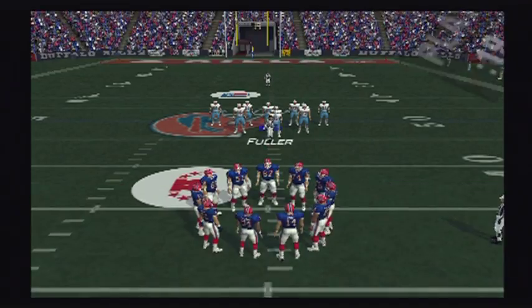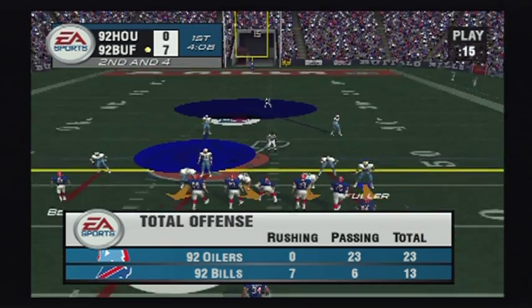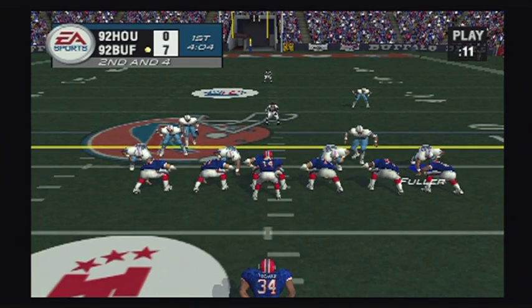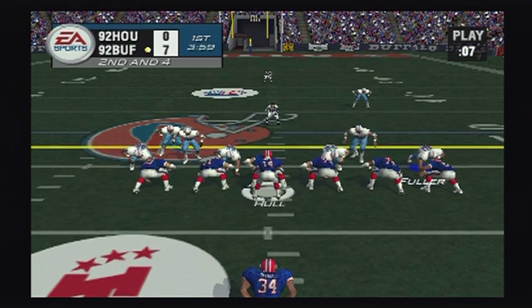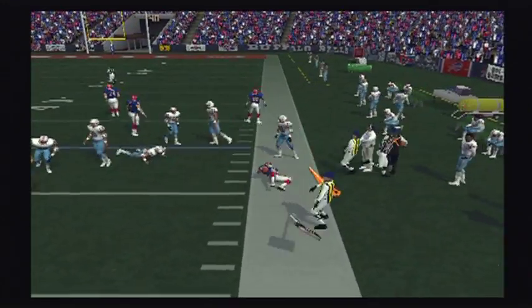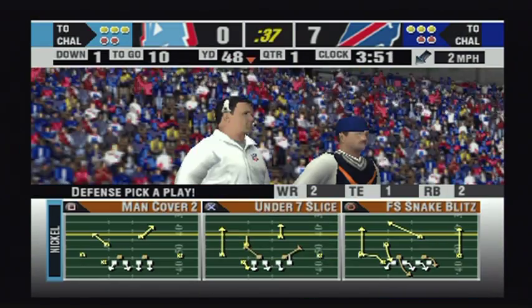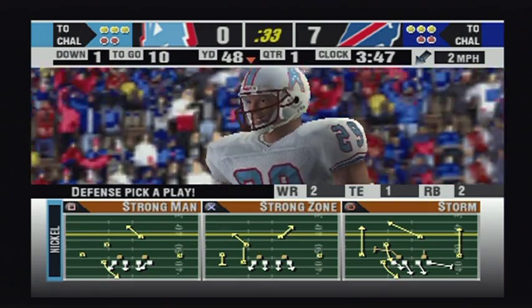Houston comes out in their nickel package. Set. Bring the pain. Running right. Across midfield. Thomas picks up about five on that one, moving the chains in the process. Yeah, the defense was looking around, and he was already by him before they knew what hit him.